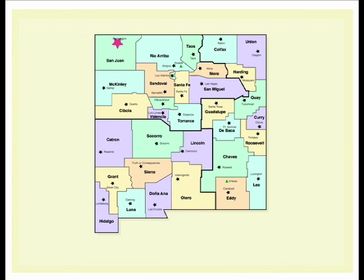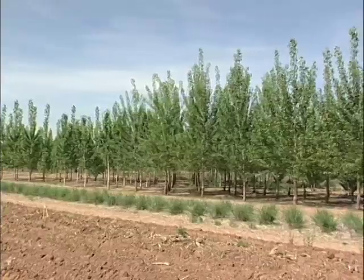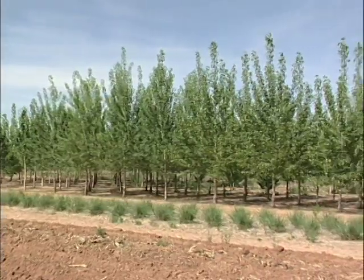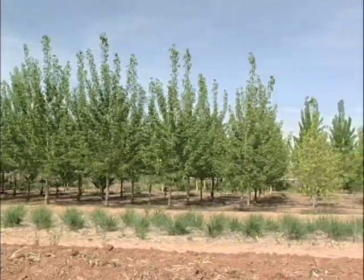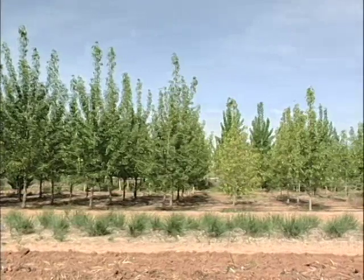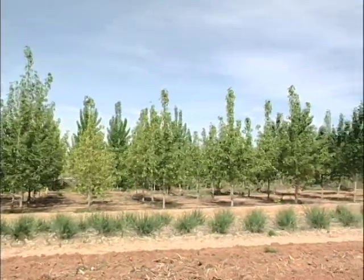Here we are in San Juan County at the NMSU Agricultural Science Center. We're looking at ways to judiciously use San Juan River water, and by doing that, we're trying to grow poplar trees on old abandoned rectangular fields for Navajo agricultural products industry. We've got 10 different clones here that we're looking at to see how they can produce under our local soil conditions, elevated soil pH, and how well they can use the river water.